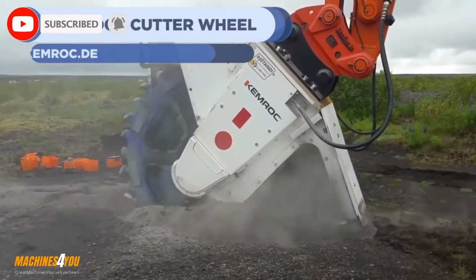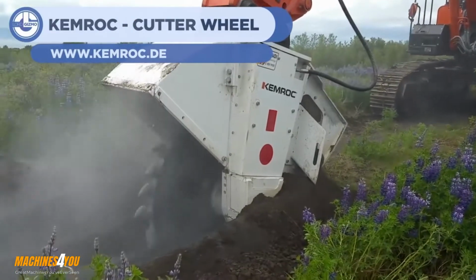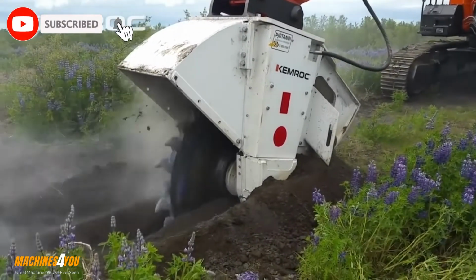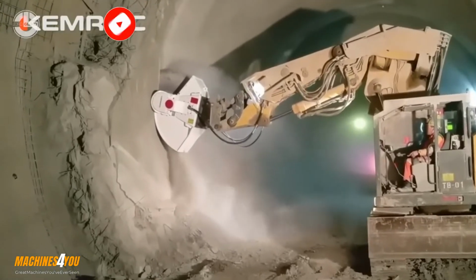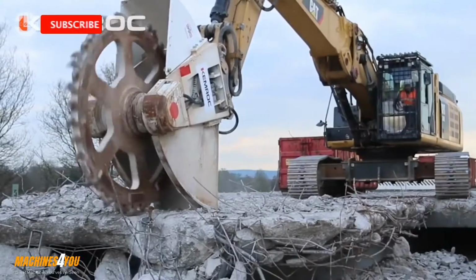Number 15 on our list is the KERMOC cutter wheel, shown in a number of different applications. This versatile tool can be used for laying the groundwork for a number of different operations, from underground pipelines to repairing roadways. The tool rapidly cuts through a wide variety of materials quickly and effectively.